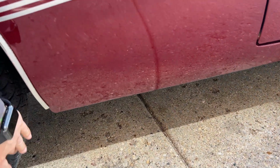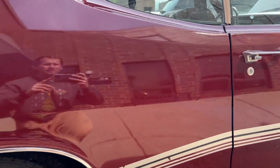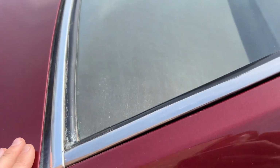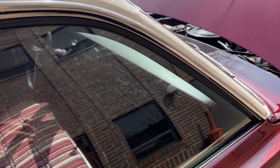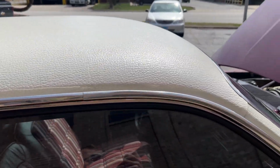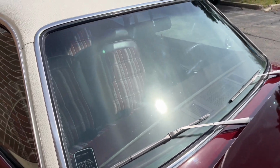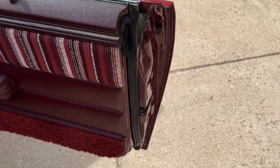No bubbles here, which is nice to see. A couple little chips on that stripe. And again, look how nice this trim is, as well as the glass. Senior citizen Minnesota State Farm. Maybe it was a grandma's car. Anyway, mint in here again.